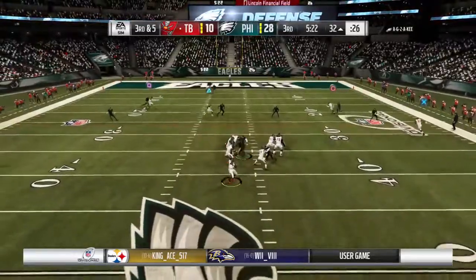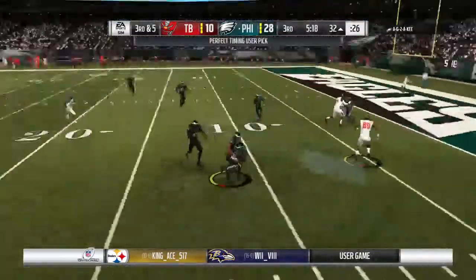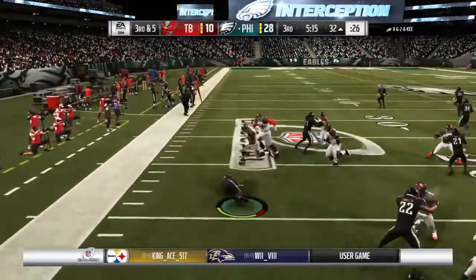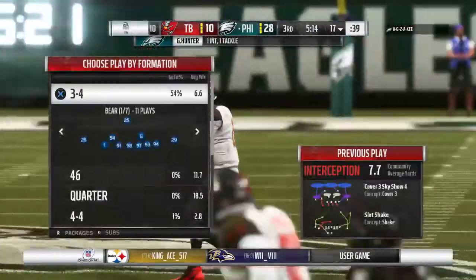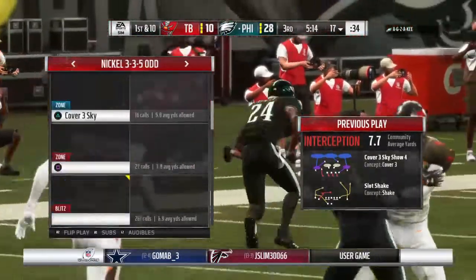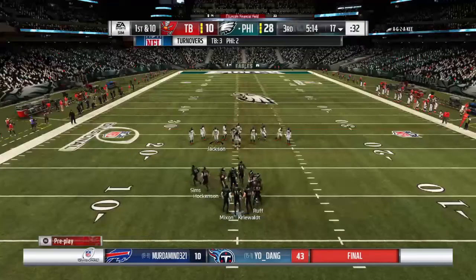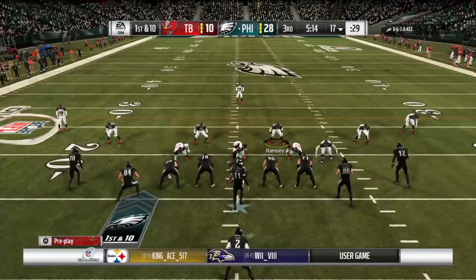Operating from the gun, Rodgers. He rifles one that's intercepted, picked off at the 11, and the return goes up to his own 17-yard line. Well, that's a drive killer right there. Not a really confident throw either. This one was kind of up for grabs, and it's going to come down in the hands of the wrong team. Wentz and the Eagles now with a 1st and 10 at their own 17-yard line.